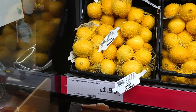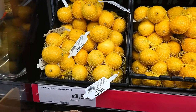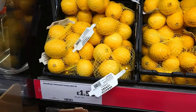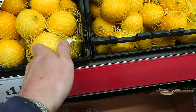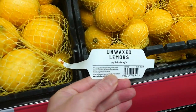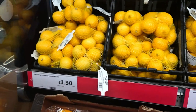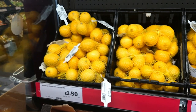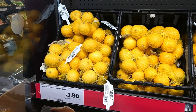Quick tip, if you're doing Veganuary and you're doing it properly, whereby you're avoiding all non-vegan products, avoid waxed fruit. Look for fruit that clearly says unwaxed. Those are the lemons we use every morning to do our lemon boost ice cubes, and I'll put the vlog for that up there in the corner now.